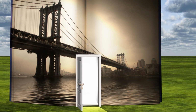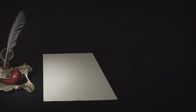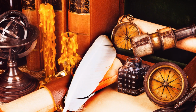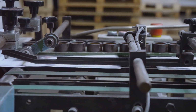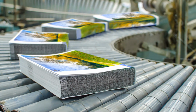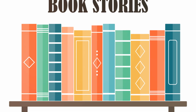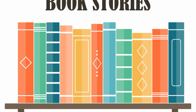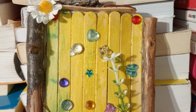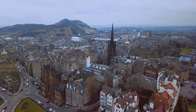You'll gain a newfound appreciation for the craft, for the blood, sweat, and tears that go into weaving words into worlds. See that old printing press in the corner? Imagine the clatter it must have made, churning out pamphlets and novels that spread ideas like wildfire. This place is a reminder that words have power. They can inspire, provoke, comfort, and challenge. They can change the world.